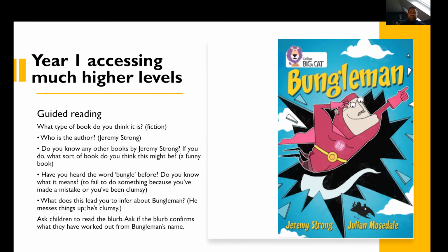And what does this lead you to infer about him? Why is he called Bungle Man? What's it going to lead you to understand about him? What are you expecting to see him do when you read this book? So again, that's inference skills, but still at the age-appropriate level of a Year 1.